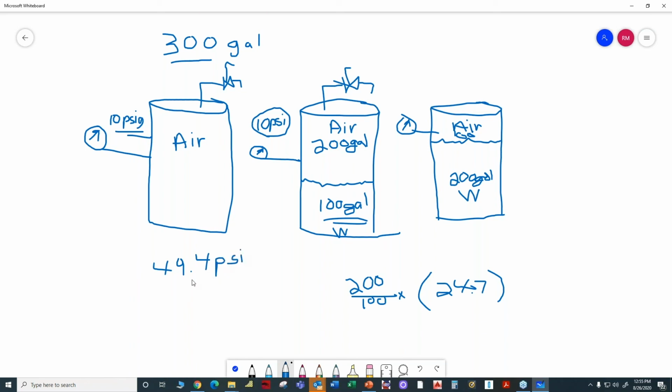PSIA. To convert that back into gauge pressure, I need to subtract 14.7. Let's try that again: 14.7 plus 10 is 24.7, times 2 is 49.4, minus 14.7. My new pressure is going to be 34.7 pounds per square inch gauge.